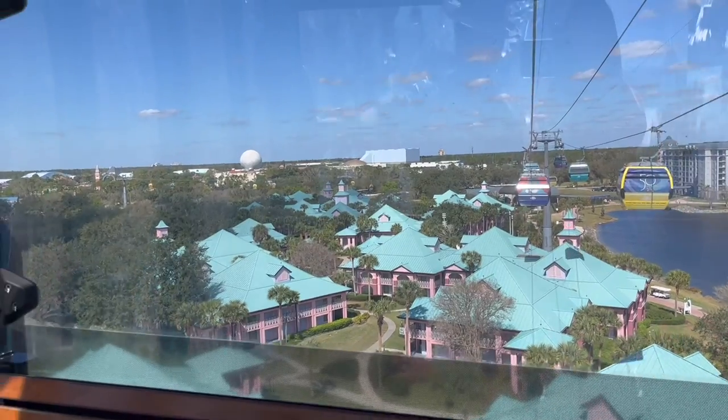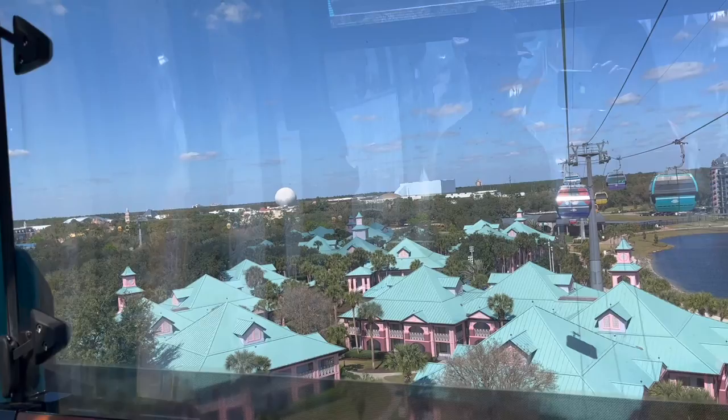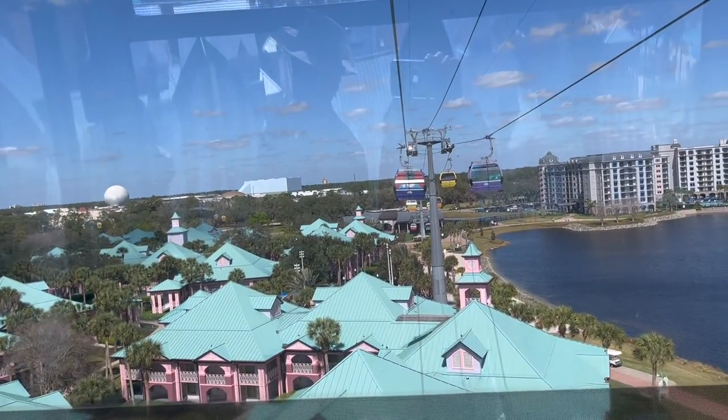Oh yes, oh, just barely I can see the castle. Yes, I see that. That's so cool.